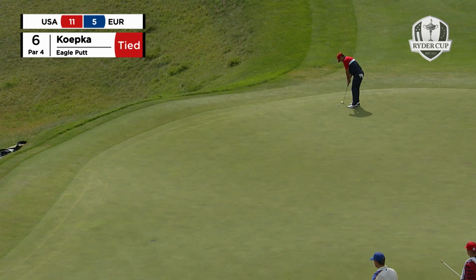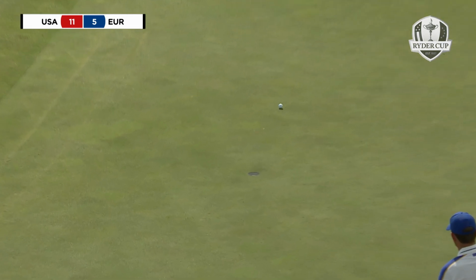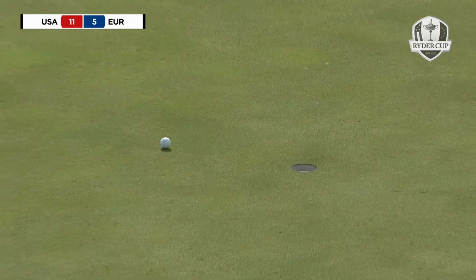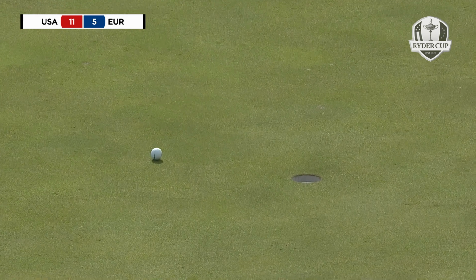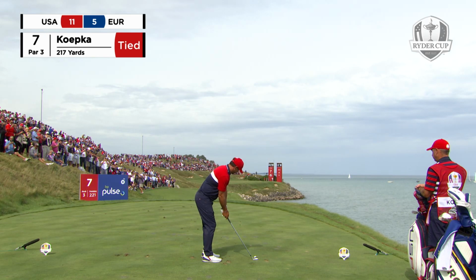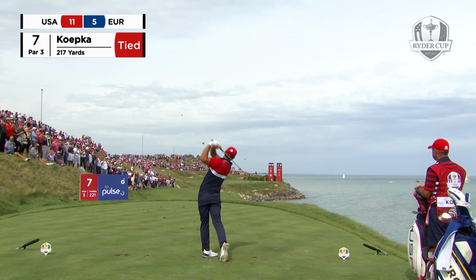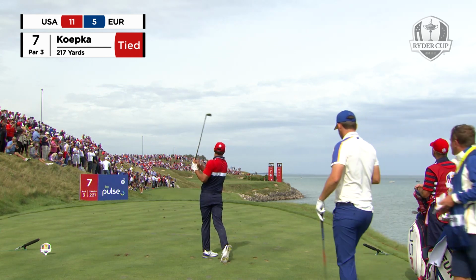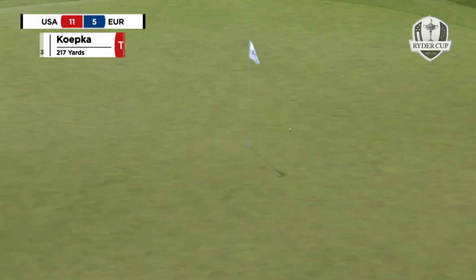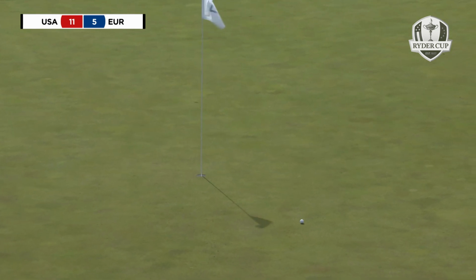An eagle putt here, Ali, for Brooks Koepka at the 6th. Up and over 2 humps as well. It's like putting over a camel. He's done a very good job getting that speed right. But let's go to 7 and Brooks Koepka. Sits nice as flag today. Pretty much just takes dead aim. It's a tough par 3, the 7th here, Caleb. Not for Brooks Koepka though. What a shot. Excellent.